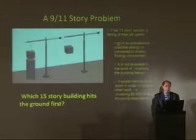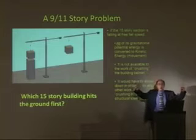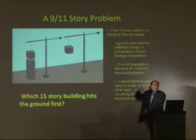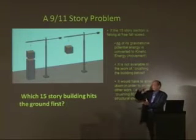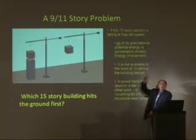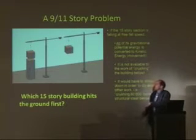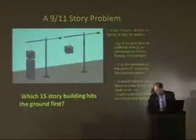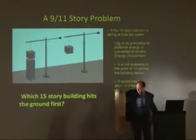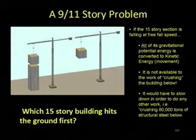Let's just try to put this in perspective with this story problem. We have a 15-story building which we hold with this crane over 95 stories of nothing but air. No resistance, right? Just air resistance. Next to it, another 15-story building held over a 95-story building with, say, 80,000 tons of structural steel in it. Now we're going to pull the lever on these cranes and drop them both at once. I brought a 95-story building with me today. And we're going to just test this theory of NIST's.